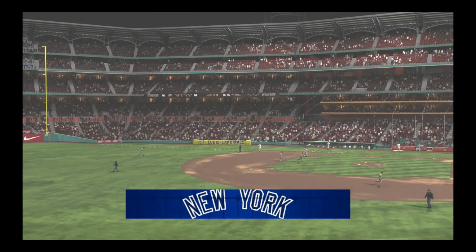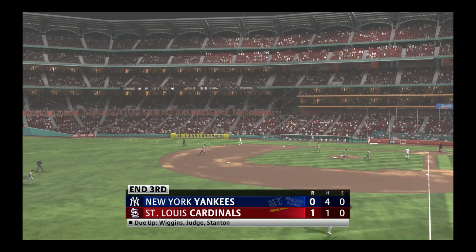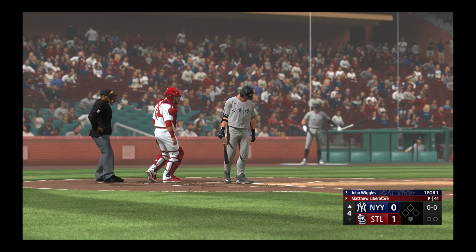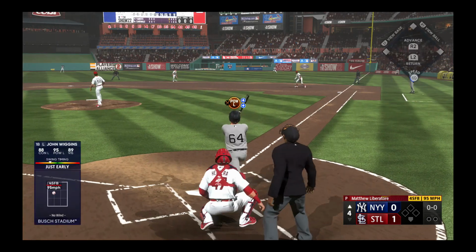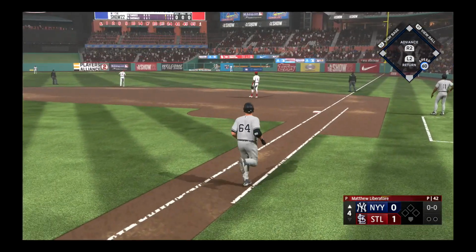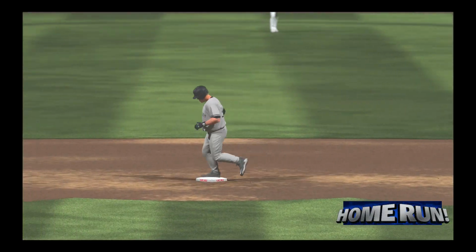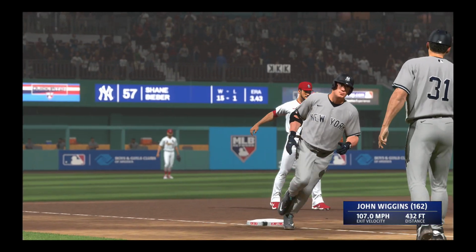On to inning number 4. It's the Cardinals 1 and the Yankees nothing. On to the 4th, and stepping in for the Yankees, number 64. The first baseman, number 64. Liberatore back to work. Hit high in the air. There it goes. See ya. He powers one out to right field, and we are starting over. It's tied at 1.